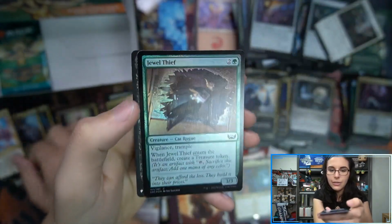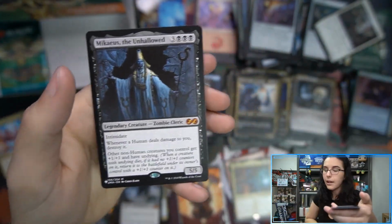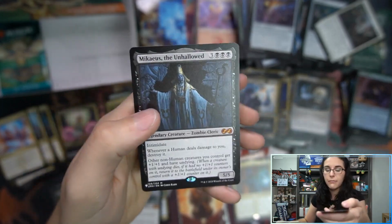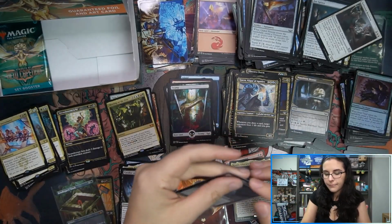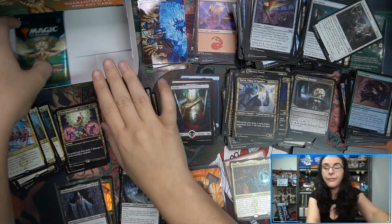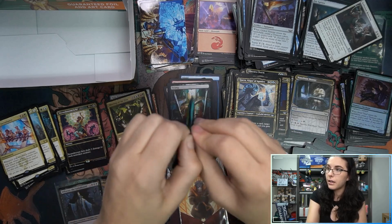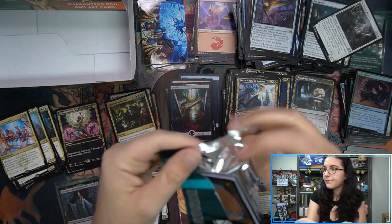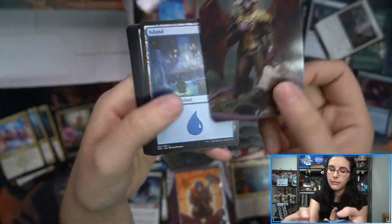Riveteer's Ascendancy, Jewel Thief, and hey, well that's a knight. Look, I was giving grief to the Cavalier Knight, but we have a Marchesa the Unhallowed. Sleeve it because why not? We've only ever found a Food Chain once. We've been opening set boosters for a few years now. We found one Food Chain. One day I'll find another Food Chain.